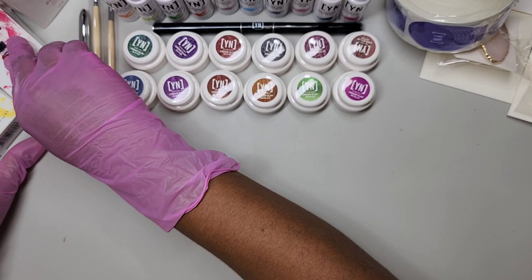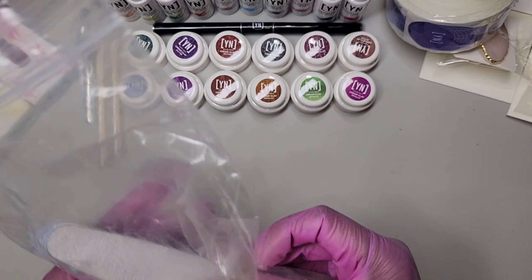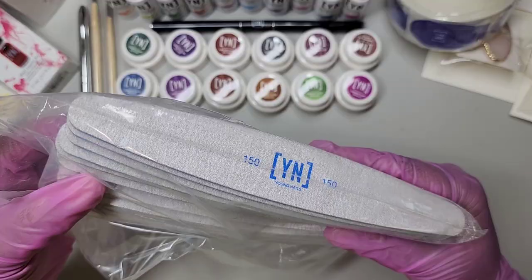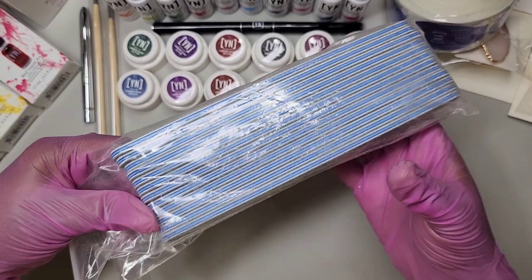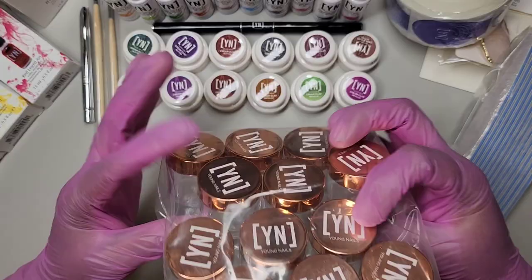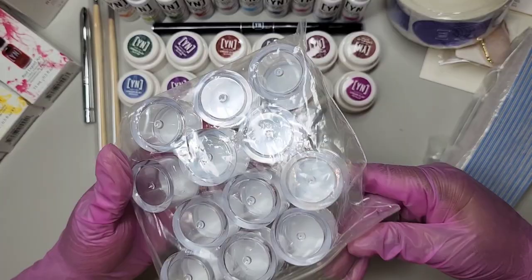Next, we have some 150, or are they 180? There's some files. I think there are 10 or 12 in this. So yeah, some files. Next up, we have some empty jars. You know, we love to mix glitters and glitter acrylics, colored acrylics over here, so more jars will always come in handy.